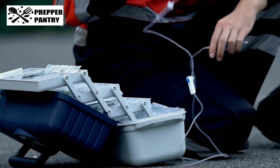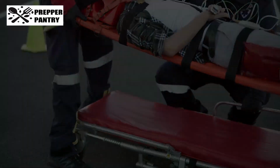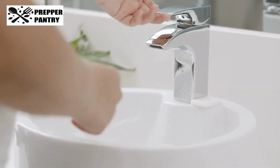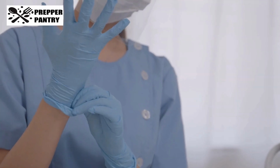Your first aid kit isn't just about bandages and gauze. It's about having the right supplies for everything from minor cuts to major wounds. Things like antibiotic ointments, antiseptic wipes, and medical gloves can prevent infections, which could be life-threatening when hospitals are out of reach. In situations where even a small injury can become a big problem, you'll want to be fully stocked.